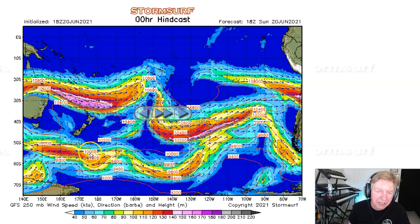All right, so right here we're looking for a trough, and we see it. What that helps do is create a clockwise flow aloft and down at the ocean surface. That's the hallmark of low pressure. Of course, low pressure, if it's strong enough, generates winds. Winds, if they're strong enough, generate seas. Seas, as they radiate away from the fetch area, turn into swell. And swell, when it hits your beach, turns into surf. So troughs are very important.